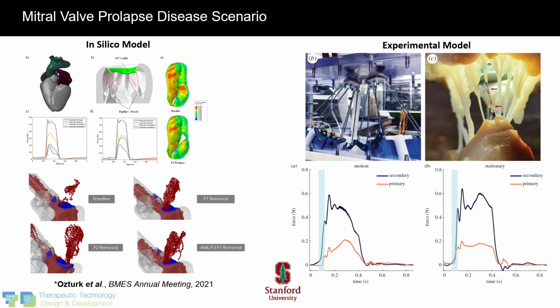We can look at a structural model of the valve leaflets on the top left there, and we can look at a fluid model, and based on the integrity of the chordae, we can create different degrees of mitral regurgitation. So as we remove P1, P2, and different chordae, we can get varying degrees of regurgitation.